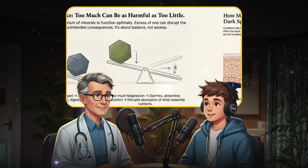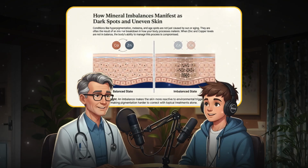It actually creates an induced copper deficiency. So you start taking high-dose zinc to fix your skin, but in doing so, you wipe out the copper your body needs, and you cause new problems like nerve issues, fatigue, and, ironically, worse skin sagging because copper is vital for elastin. Precisely. You solve one problem and create another, often worse, systemic one.